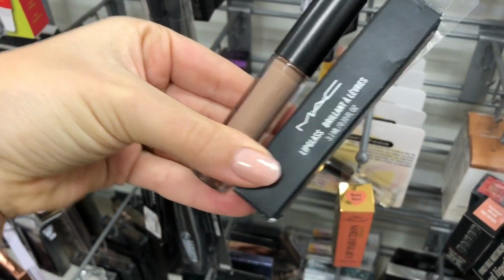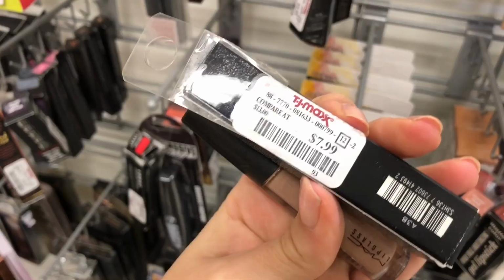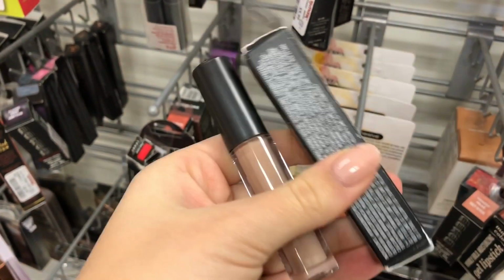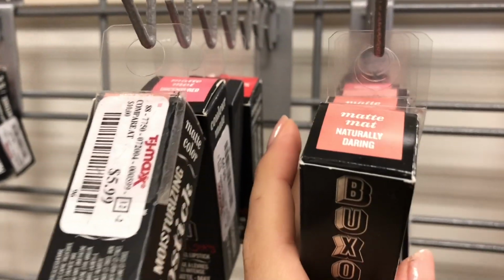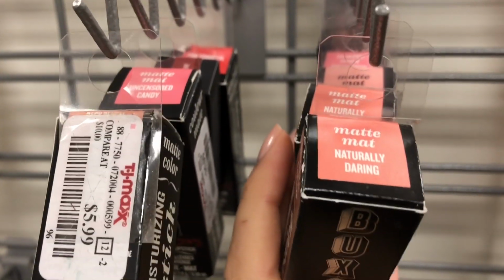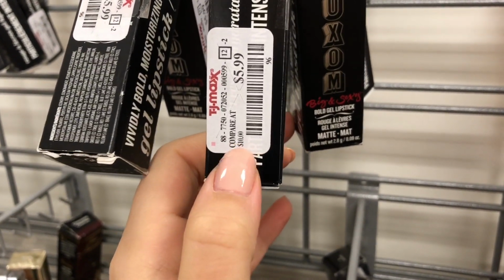But I did also find this lip gloss from MAC. It's one of their lip glasses and it's on sale for $7.99. I've heard these are really good and really shiny. There's a ton of Buxom lipsticks, matte lipsticks it looks like, in these shades for $5.99. That's a really good price.